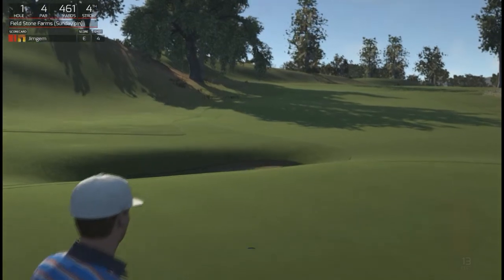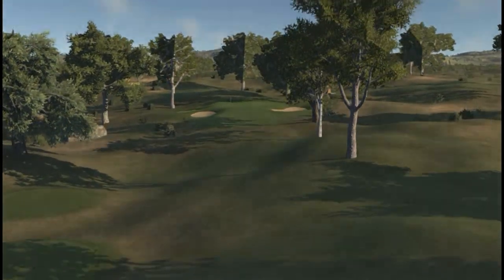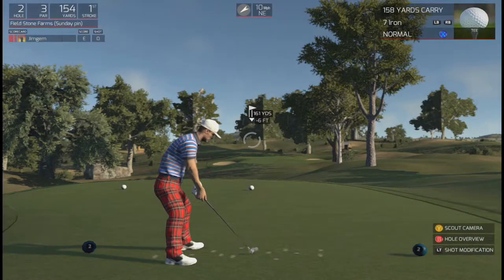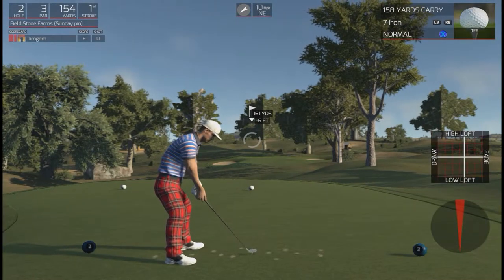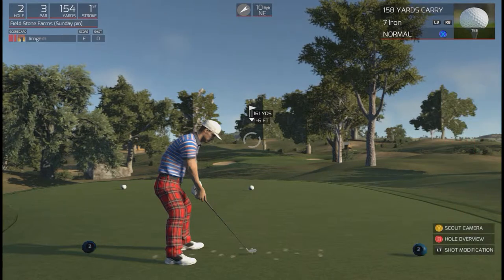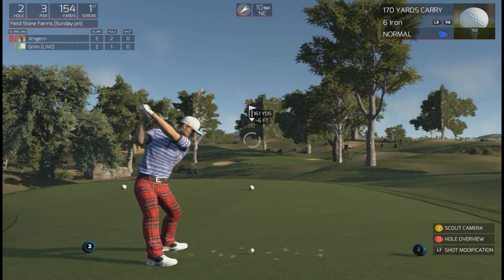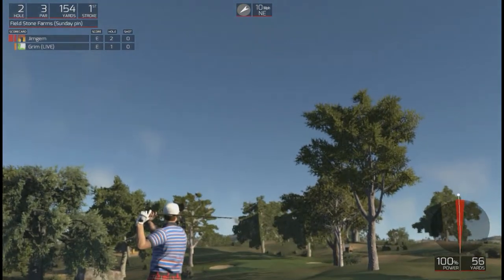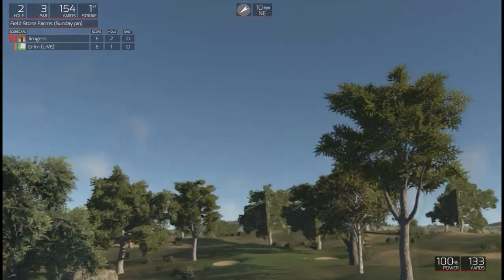Nice little putt on that one. Well done. Way to start out with the par. Good stuff. Beauty.